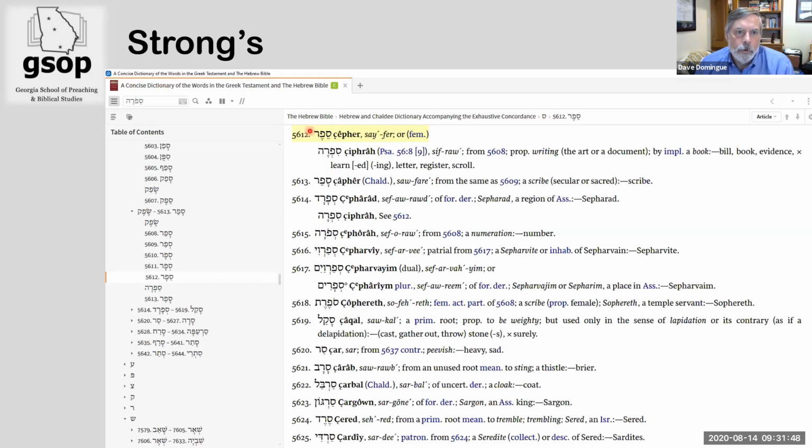Here's the Hebrew noun sefer, and they give you a pronunciation. Or the feminine word is sifra, a little different pronunciation, from Strong's 5608, proposed writing, the art of a document, a document by implication, a book, a bill, a book or evidence, such as a letter, register, or scroll. So not as deep, but an easier structure to see. Again, with Strong's, it's a good start to look, but it doesn't give you a lot of depth, but it gives you a basic input.